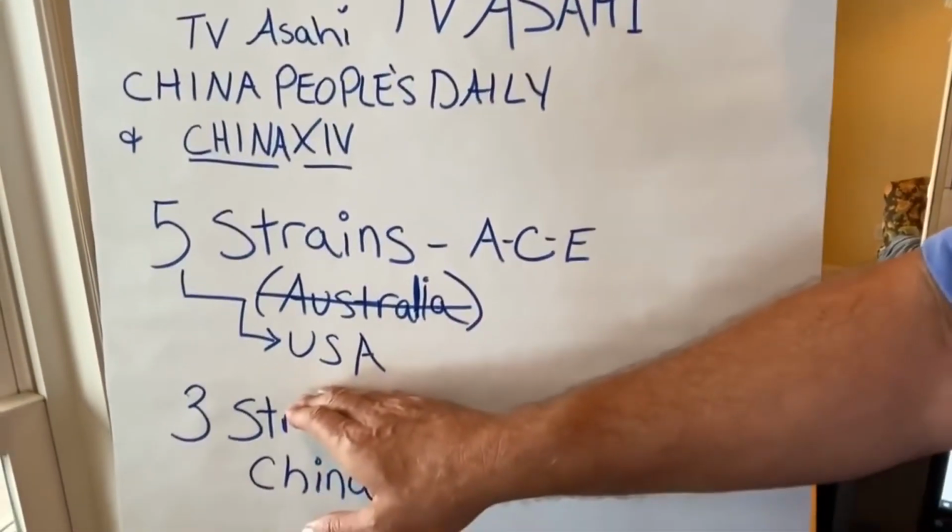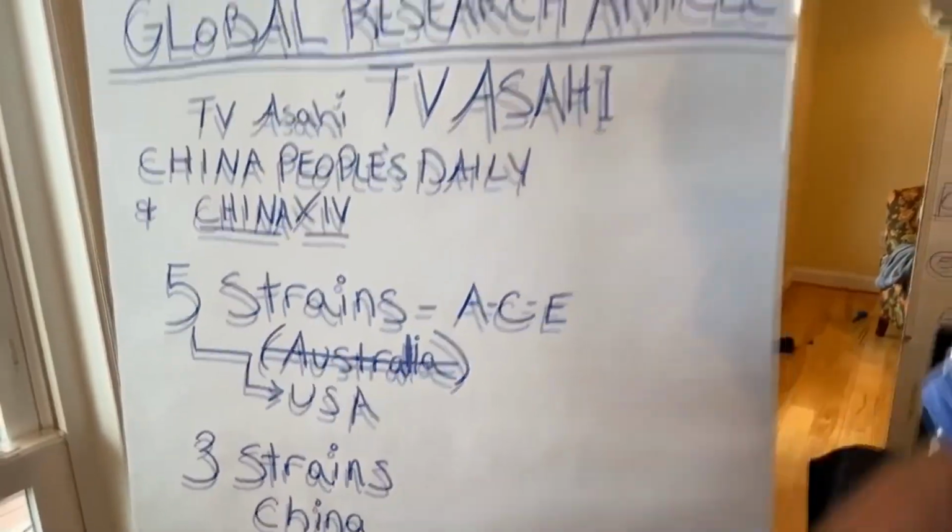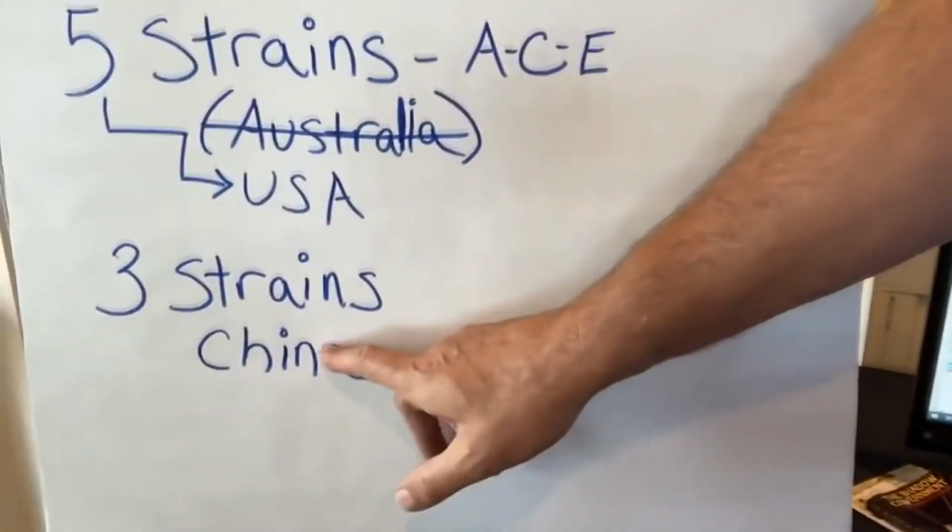in the United States. The locus where the virus started would have had all 5 strains if it emanated from there and fanned out across the world. But in this case, we only have 3 strains in China, and we have 5 strains here in the United States. Now, is that Fort Detrick?